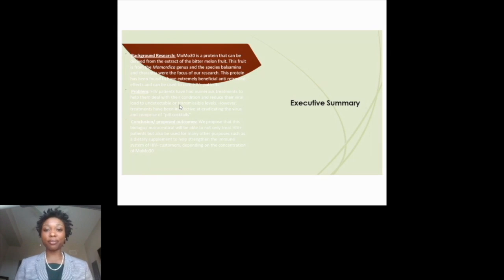So the current problem with the treatment and therapy for HIV is the amount of drugs that are taken by these patients. They take a plethora of pills to combat the various symptoms that HIV patients deal with. And within these pill cocktails, if you will, some of them include antidiarrheal or antiemetic drugs, because those are some of the symptoms and side effects that come from the therapy that they're taking to help with their HIV.